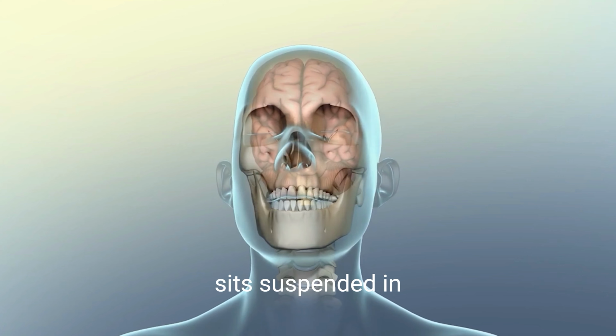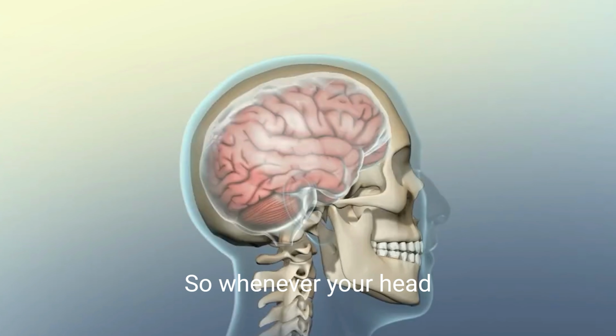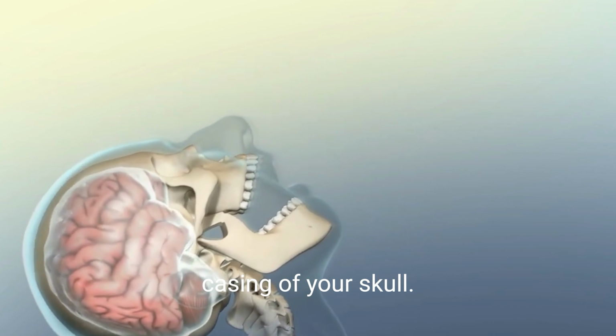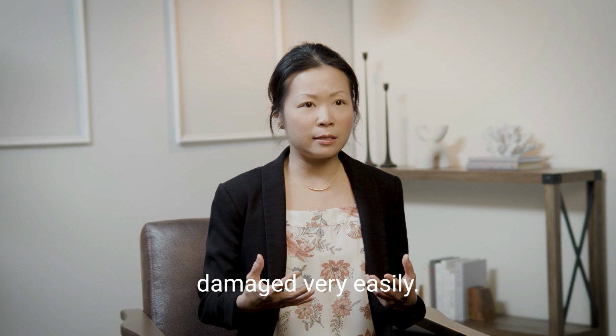Basically, your brain sits suspended in cerebrospinal fluid in the hard bone casing that is your skull. So whenever your head moves excessively, even if nothing hits it, your brain is sloshing and banging against the hard casing of your skull. And brain cells are microscopic and delicate, so they get damaged very easily.